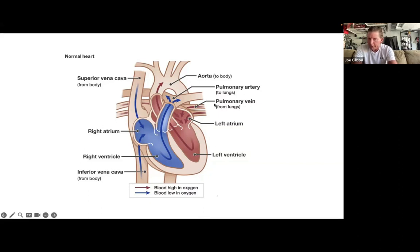And then we come back oxygenated from the pulmonary vein into the left atria. And then during diastole, the mitral valve opens up and we fill up the left ventricle. Then during systole, out the aortic valve we go and out to the body we go. All right, so does everybody see the normal day? So this is a very normal day. This is right now what your heart's doing. This is exactly what it's doing.